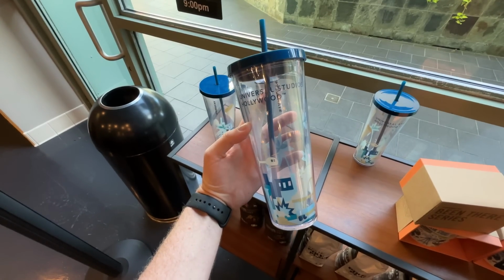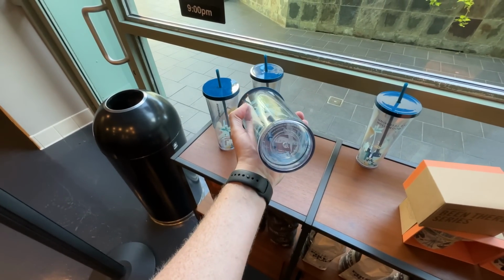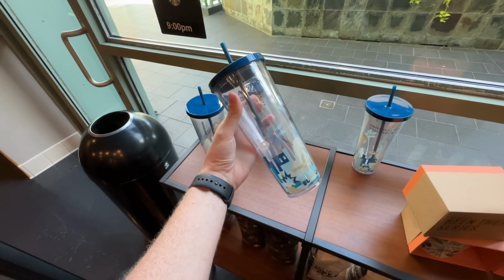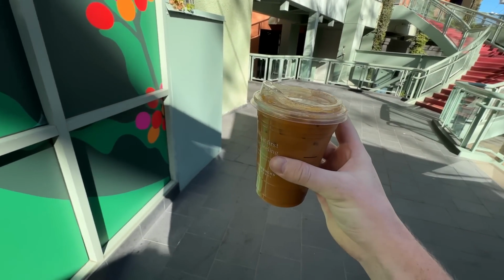Well, they do have these neat tumblers though. Universal Studios Hollywood tumbler. You refill these, by the way. It's really nice. How much is it? It is a mystery, so it must be $1. Nope, they're 16 bucks. Oh yeah, the classic pumpkin spice latte.